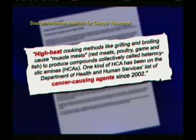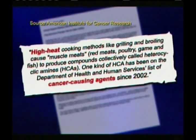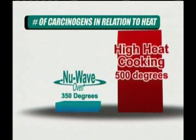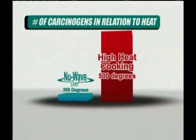The internationally renowned Lawrence Livermore Laboratories found the same results with high heat cooking. The NuWave Oven cooks meat thoroughly at a lower temperature and avoids the excessive amount of carcinogens caused by cooking at high heat.